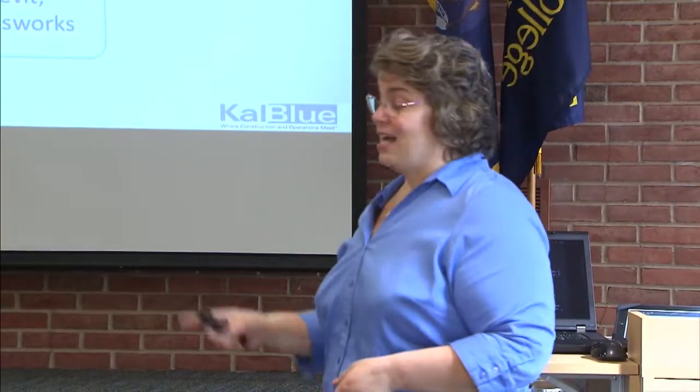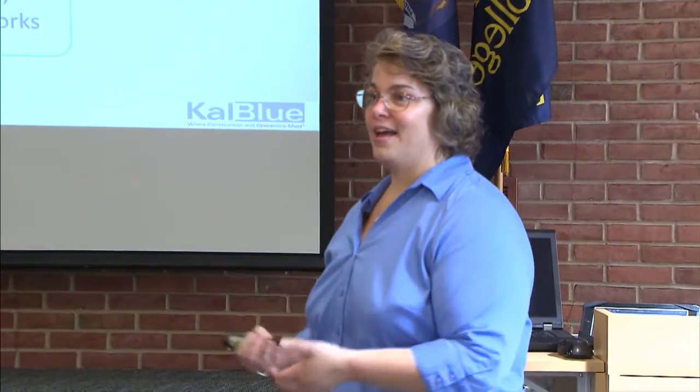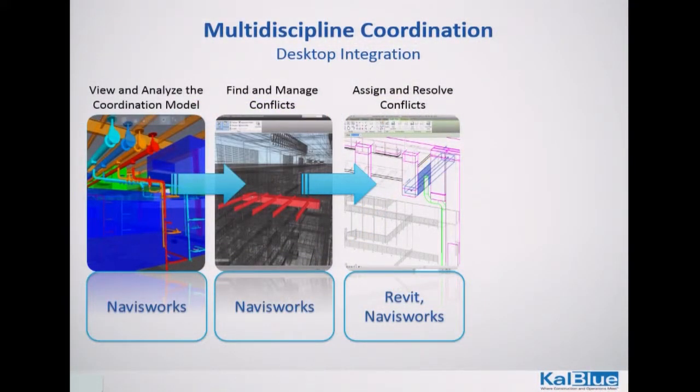So once you find that you've got lots of issues, or just a few, sometimes there's just a few issues, you can assign them and then resolve them. Even within Navisworks, you can transform or move the element. I know I need to move this 6 inches north in order to get that clearance. I can mark that up, send it to whoever has the Revit model, and say, here you go, move this 6 inches, and we're good.